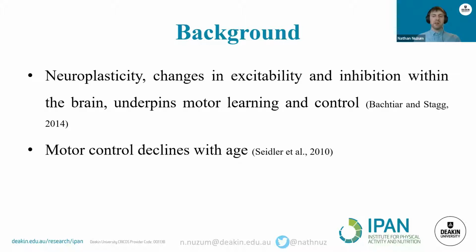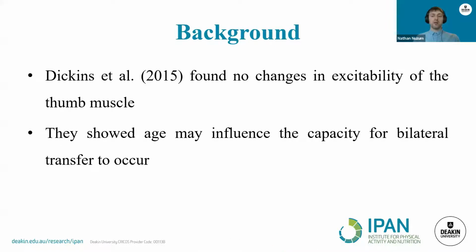However, the assessment of learning in both limbs, or bilateral transfer, and complex finger tapping tasks are underutilized in research, but would help to confirm if changes are task or age related and would assist in formulating future rehabilitation strategies. One previous study did investigate bilateral transfer through a finger tapping task, but found no excitability changes at the thumb. However, they did not assess inhibition.